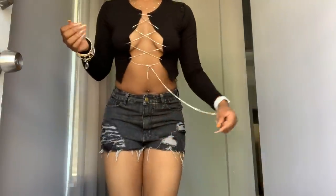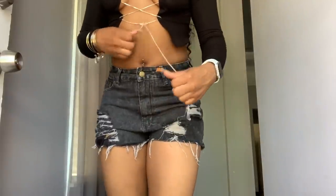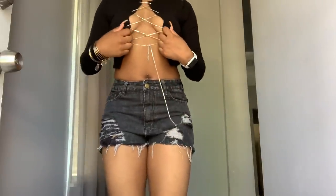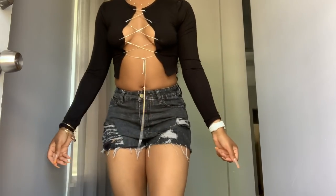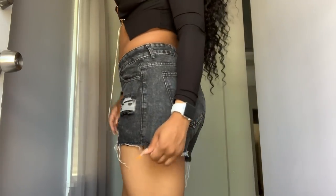But this is the top. Everybody got this top. I didn't tie it up right because it's too hot, and the arms are tight, so I gotta adjust it right here. But yeah, this is the top. The string pulled down, but I tied it just so it won't come loose. But yeah, this is extremely cute, y'all. And the jeans, I thought they were gonna be high waisted, like tight, but they're just regular shorts, I guess.